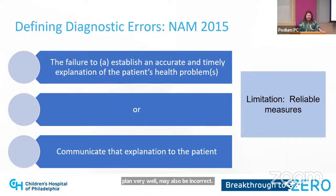NAM defined diagnostic errors as the failure to establish an accurate and timely explanation of the patient's health problems, as well as to communicate that explanation to the patient. And again, the limitation here is we have limited reliable measures to actually identify and measure diagnostic errors.